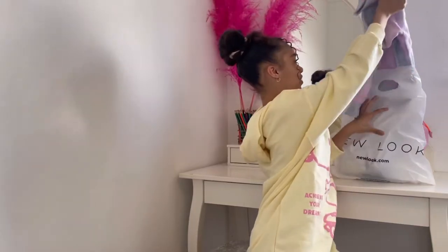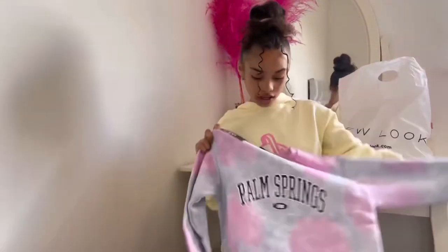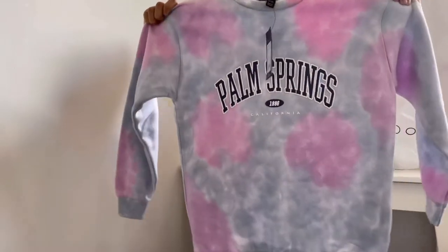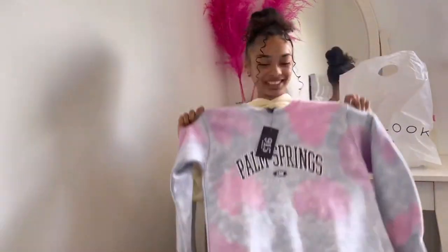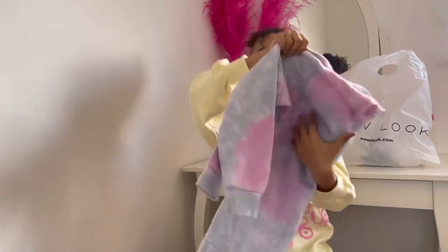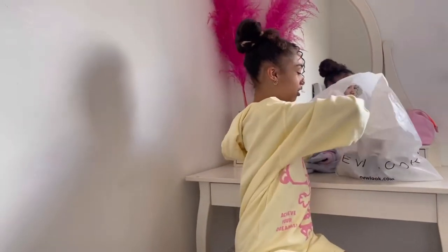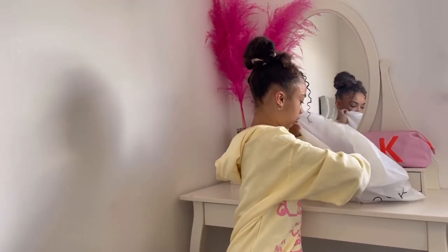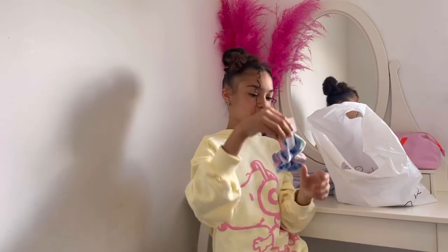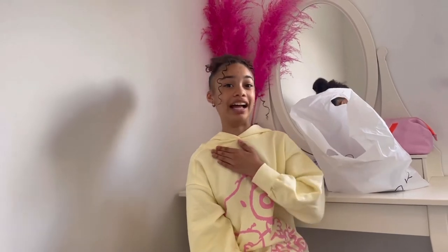So next I got from Newlook is I got this tie-dye oversized jumper that I really, really like. And they're my favourite colours. I don't know how to fold. And then next thing I got was a scrunchie that actually goes with it. Comment down below if any of you like tie-dye stuff, because I definitely do.